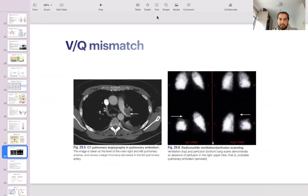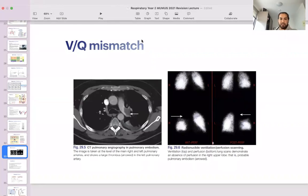Now, with this ventilation perfusion mismatch, as you can see there, the top shows ventilation. You see with oxygen, there's air everywhere. But in the perfusion scan at the bottom, you see that there are missing areas where they're not getting perfused. And so this is a sign of a pulmonary embolism. And that same thing can be seen on that CT here with that big fat embolism over there, marked with the arrow.